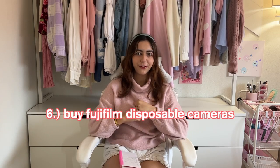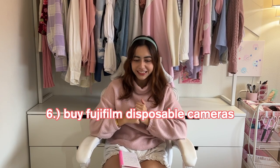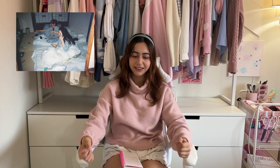My next tip, buy Fujifilm cameras before you go. This was such a fun little idea. My friends gifted me some Fujifilms before I left, so I had 3, and I feel like that just made everything so fun, and it was really cool to develop them and look back on it and be like, oh my god, I remember this, it's so cute. My one tip, always use flash. Even if you're in a bright area, still use flash or else the photos are not going to come out good.